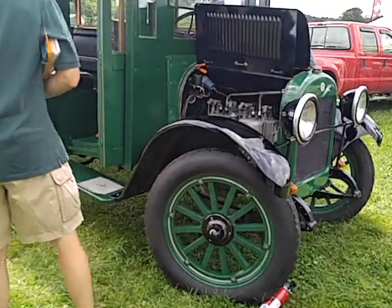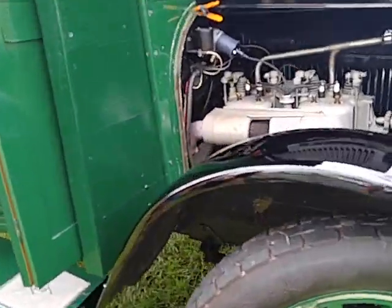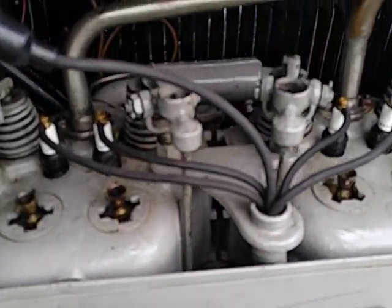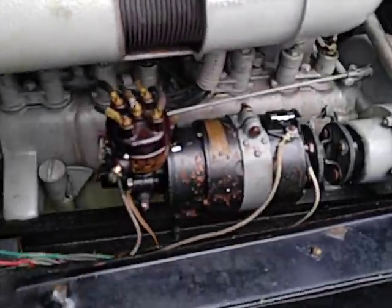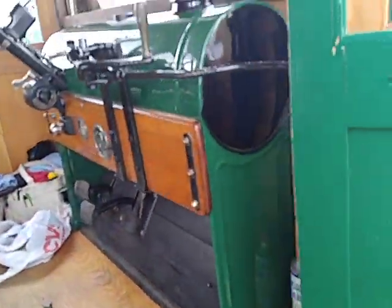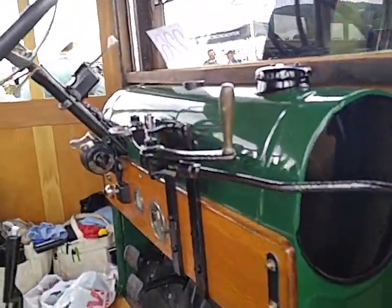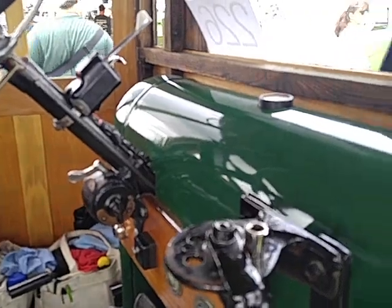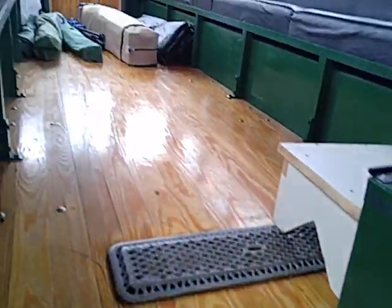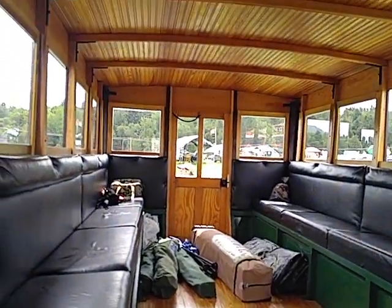1924 REO Speedwagon school bus. Oop, there's the heater. Open in summer, closed in winter. 4-cylinder, exposed valve train, generator, distributor. What a school bus. Lots of oak, fir, pine. Up on board, we're all going to school.